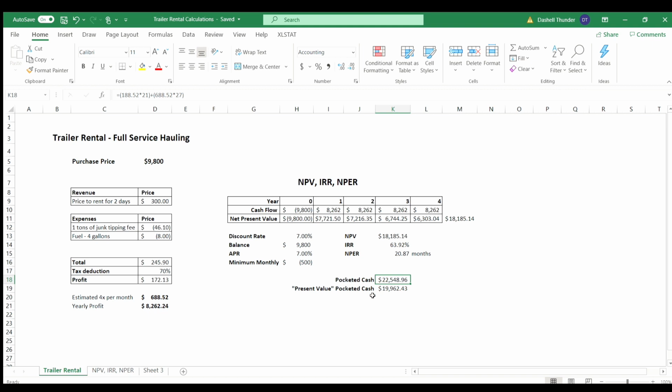But we want to put that in present value terms because this figure right here is not worth the same amount in today's terms as it is 4 years from now. So what I did is I discounted it at the rate of inflation. Now the average rate of inflation is about 3% as a kind of general rule of thumb. So the cost of goods and services is going to increase by 3% yearly over the next 4 years. So that's the formula right there. So in today's terms, in 4 years from now, I will have pocketed $19,962. So I hope this model is helpful to you.